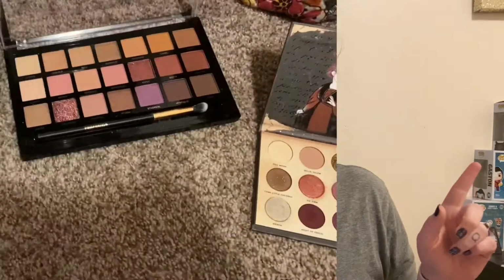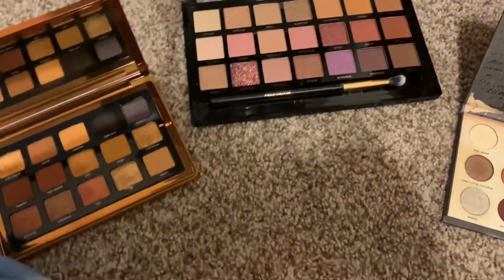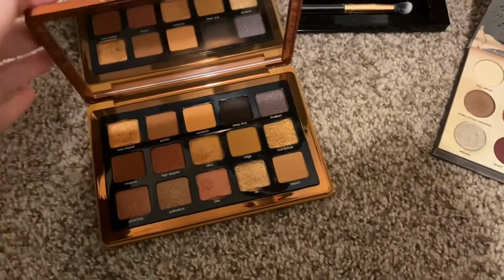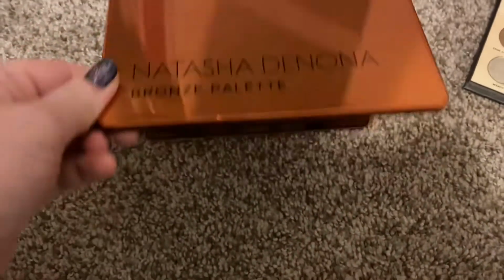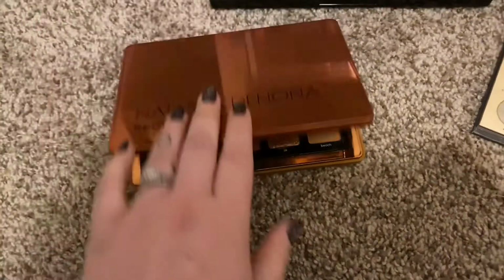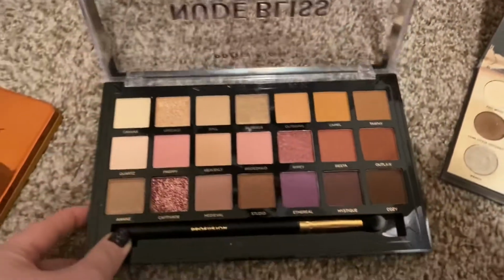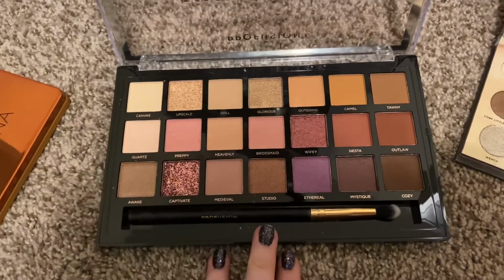Now let's get into the Shop My Stash portion. Alrighty, so now we're going to get back into the Shop My Stash portion, and I am going to go with these 3 palettes. This is the Bronze palette from Natasha Denona. It is a really good fall palette. There's a lot of shimmers in here, which is why I am also bringing in this palette from Profusion. This is the Nude Bliss palette. I think it will go really well.